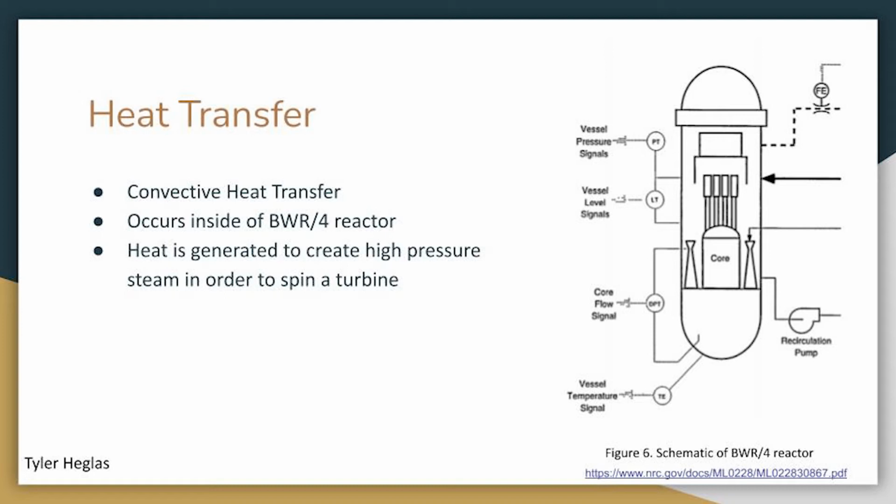Heat transfer plays a crucial role in electricity generation. Nuclear power plants, such as the Limerick power plant, utilize convective heat transfer in order to generate electricity. In order for the convection cycle to begin, a heat source is needed to generate energy. In nuclear power plants, this heat source is in the form of a reactor where uranium atoms undergo nuclear fission, which releases a huge amount of heat and energy.